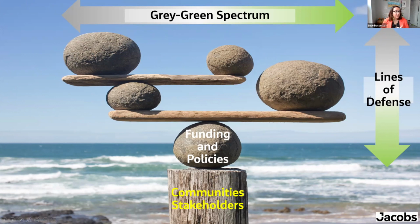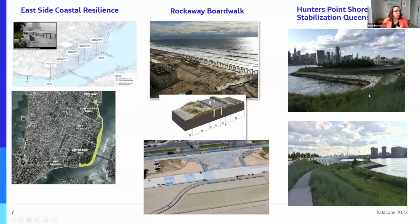Let me go, and we're running low on time. So I'm going to go quickly over things you've seen in your neighborhoods, hopefully. There are a lot of community-scale projects that have been ongoing already and even finalized. Those include the East Side Coastal Resiliency project. It includes the Rockaway project or the Hunters Point Shoreline Stabilization project in Queens.